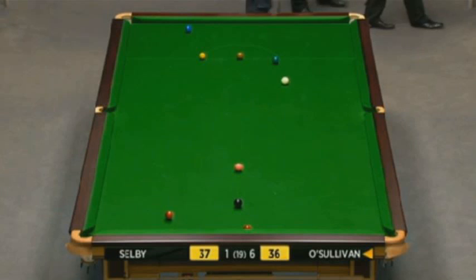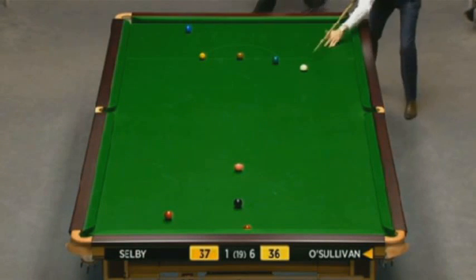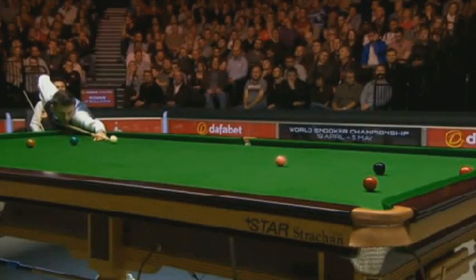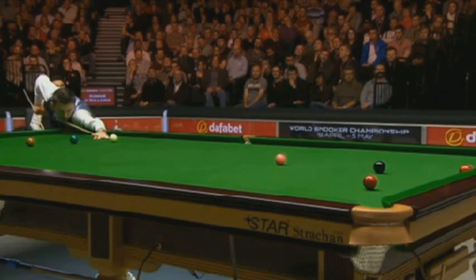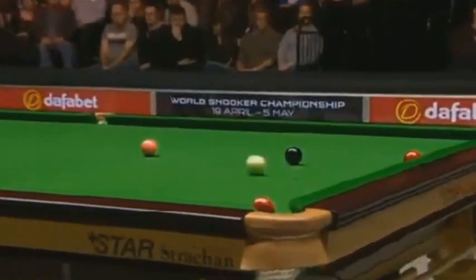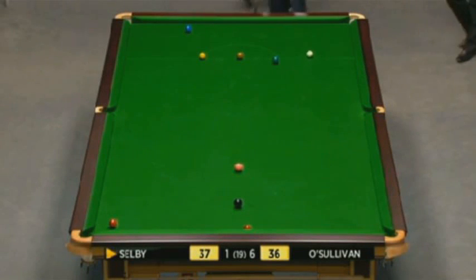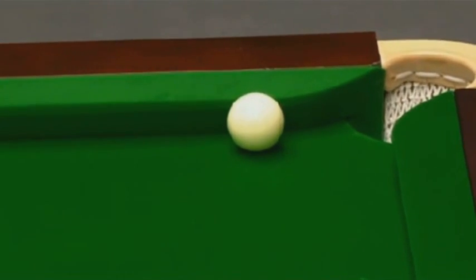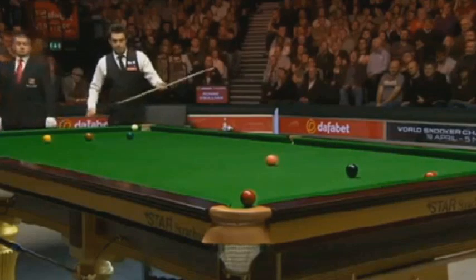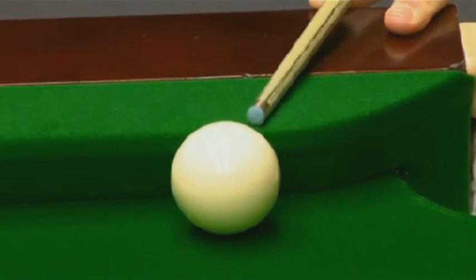Oh, and that double kiss might just have left this red cuttable. It's a thin one. He hasn't hit many safety shots poorly today, Ronnie, but that was one. Just caught that little bit too thick there. But he hasn't been punished. Well, look where the white's finished. I mean, this looks a dead easy pot because the red's over the pocket, but you've still got to cue it well when you're tight on the cushion.